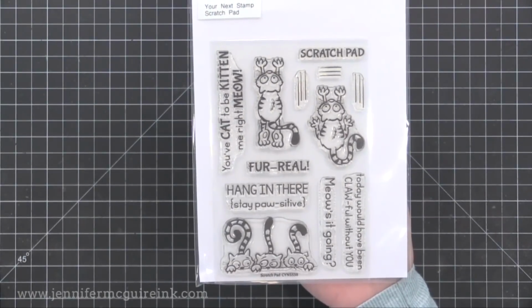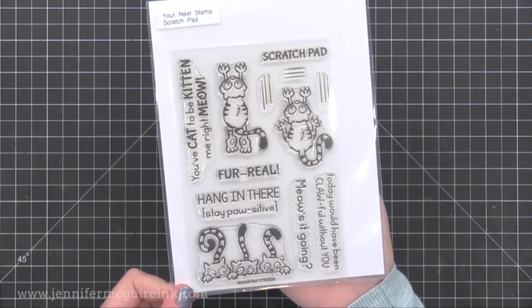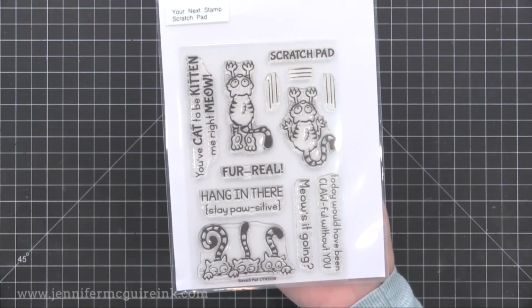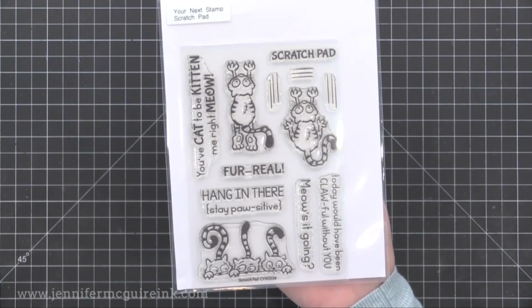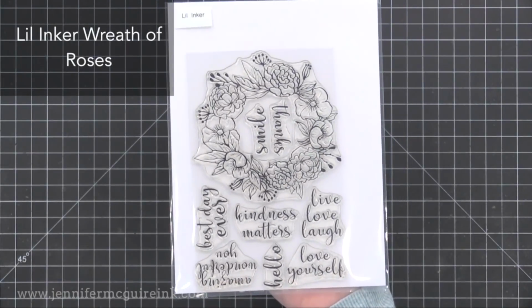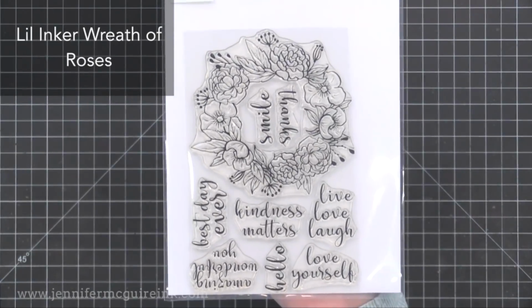But for all you cat lovers, we have the scratch pad. I just think this is fun and it's playful, a lot of encouragement sentiments on it. And I just can't get enough of how cute these cats are. And I have a card in the works using this to send to my friend Christina Werner, of course, because she's my cat girl.